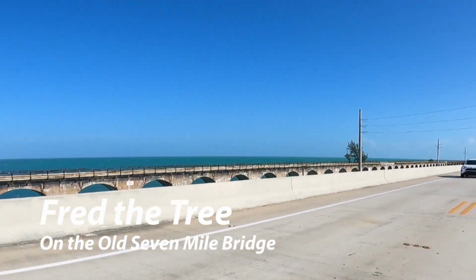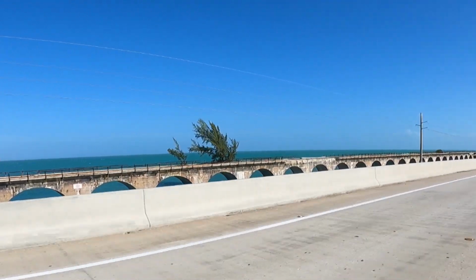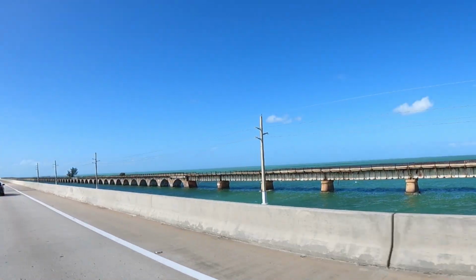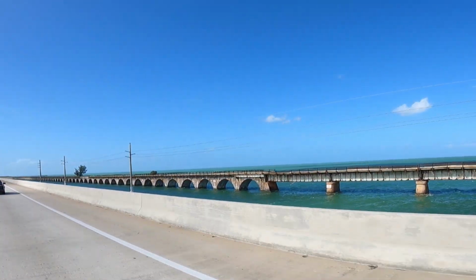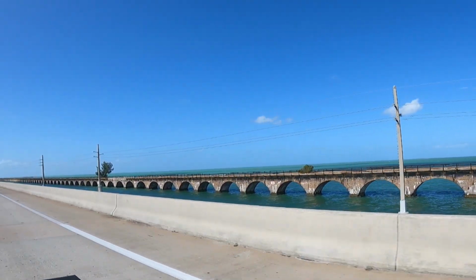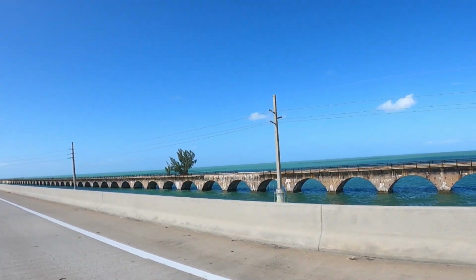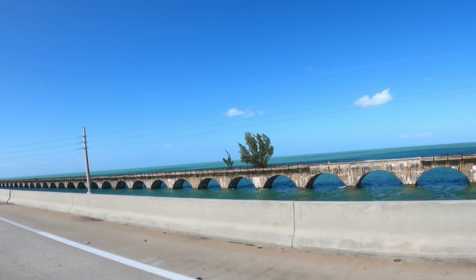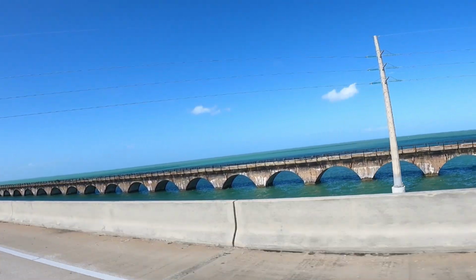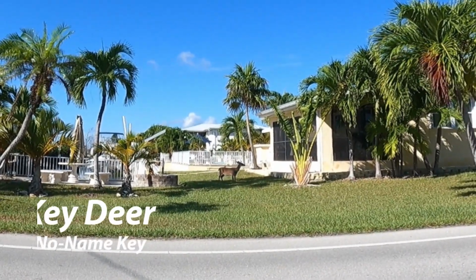Now this one we noticed on the way in and didn't realize that Fred was famous. The little one beside him is Randy, but the bigger one there is Fred. He's located on the 7 Mile Bridge, and he's normally decorated up for Christmas, but this year he was starring in a movie with, I think it was Jake Gyllenhaal. I remember saying the first time across the bridge how odd it was that there was a tree growing on the bridge. Mm-hmm. If you use Google Maps, you'll actually find him on the map.